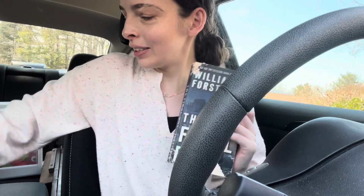When you miss your turn because you realize your GPS was off and you have to drive around for like 20 minutes wasting the gas you just purchased, I'm gonna bring this book and see what they have. Hopefully they have something because I'm running out of little free libraries.